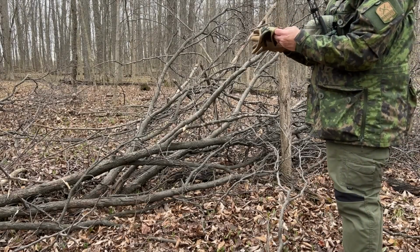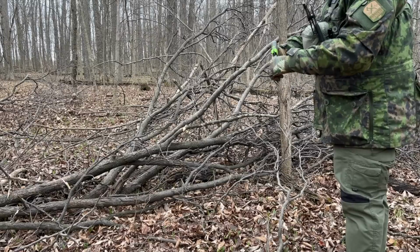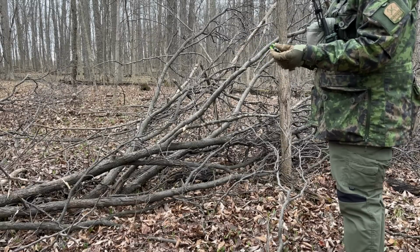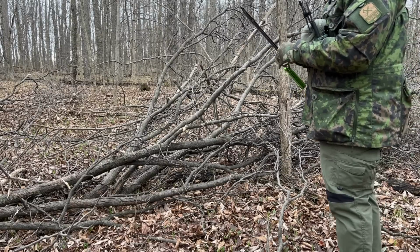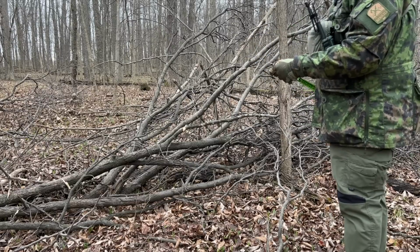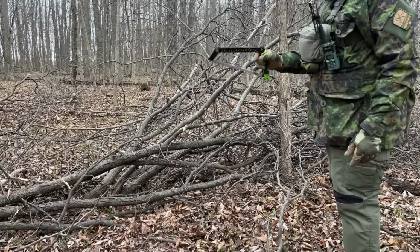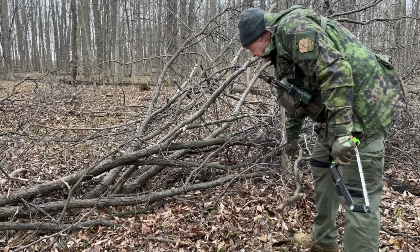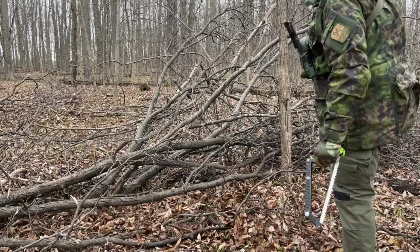Past few weeks, we've had a lot of high winds, crazy storms. It's been a very windy, wet winter. Not much in the way of snow, but plenty of weather, that's for sure. So a lot of downed trees. I got this little Gerber folding saw. I love this thing. It's so compact and it really does a great job.